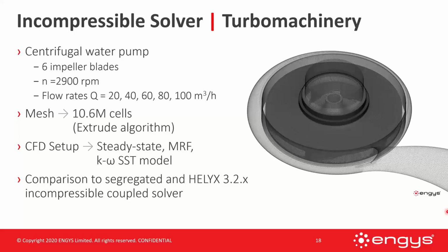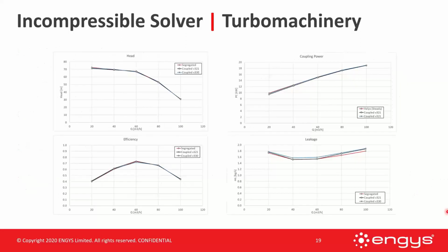What's the extruded algorithm? Well, it's an algorithm that has been developed at ENGYS for layer addition, and it ensures 100% layer coverage on all components within the geometry. So it's ideal for things like turbo machinery. The CFD setup is a steady state problem with moving reference frame, also using a K omega SST model. And what we wanted to do was again compare a segregated solver to a previous version of coupled, and also the coupled solver in version 3.3.